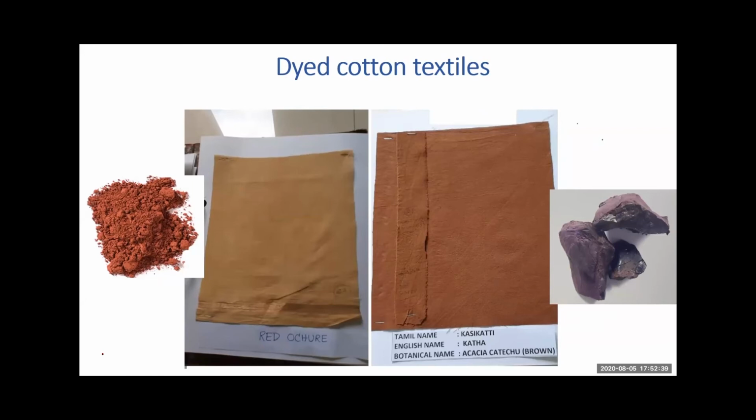In the same manner, this gives a light fastness rating of 6, equivalent to synthetic dyes. The maximum light fastness is 8, minimum is 1. This particular shade dyed with red ochre gives a light fastness rating of 6. No other vegetable dyed or natural dyed shades give this light fastness rating. Of course, its washing fastness rating is only 1 to 2, but light fastness is excellent.